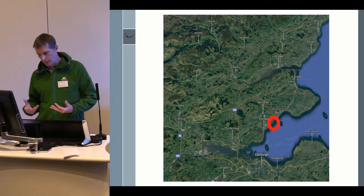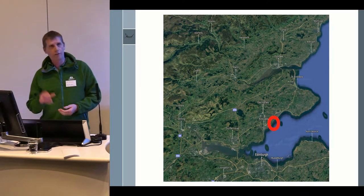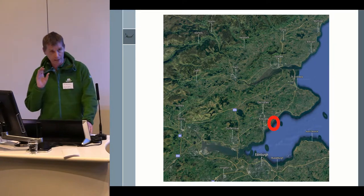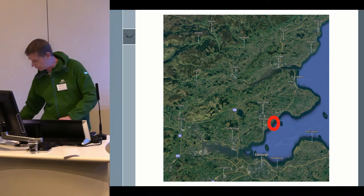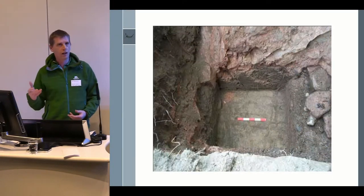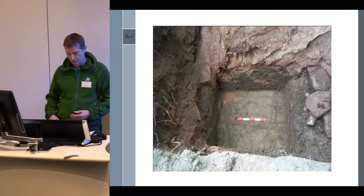Our survey and our project covered the caves and the buildings along this stretch of coast, on a very, very narrow strip of land just under a kilometre long. But it's a strip of land that's extremely rich in archaeology. There was activity here in the Bronze Age. These are ard marks, which were found in front of one of the caves, dating to about 2,500 years ago.